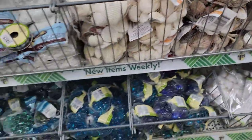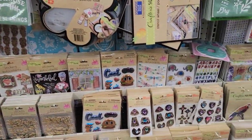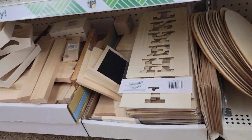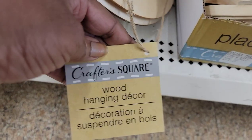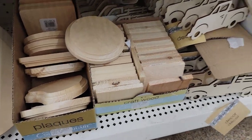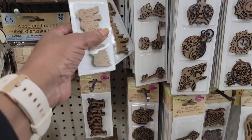So I'm just gonna look around, see if there's anything new or interesting. If I find something, I'll show you guys. So let's get on. A lot of stuff out here in the Crafter's Square, but I'm not seeing anything I haven't seen before. But they do have these wood hangings. I showed you guys these down in Zebulon. Wood hanging decors. So you can do a lot with these, you crafty people. They don't have the color laser cut ones here yet, but I have seen them, but I didn't even show you guys.